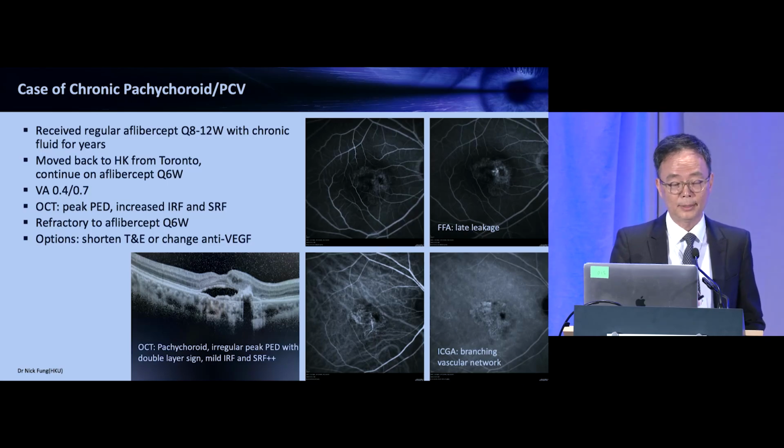which on the ICGA angiography confirmed the presence of a branching vascular network with late leakage on the fluorescein angiogram. And you can see the persistent subretinal fluid and the mild intraretinal fluid. And this continued to be the same.